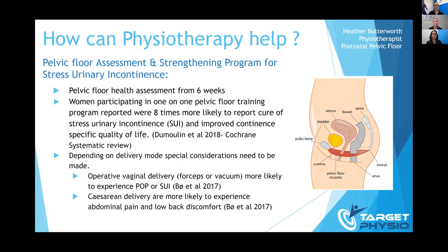Depending on your delivery mode, special considerations need to be made. If it was an operative vaginal delivery, we're more likely to experience pelvic organ prolapse or stress urinary incontinence, and that's especially important to come see a physio after.